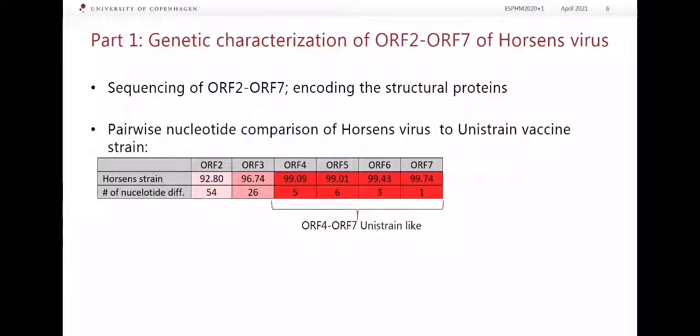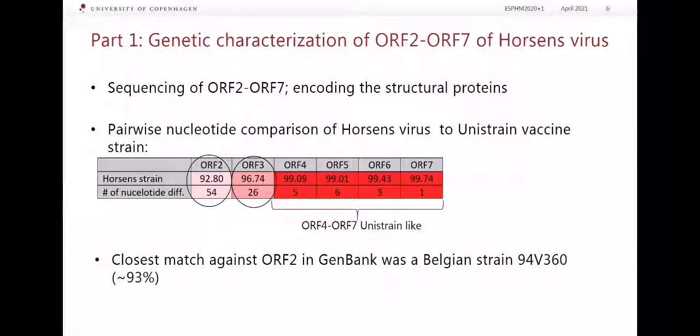And we see here that in ORF4 through ORF7, the Horsens virus sequence is very similar to the Unistrain, whereas in ORF2 and ORF3, we see a decrease in the similarity of the Horsens virus sequence to the Unistrain. The closest match against ORF2 in GenBank was to a Belgian strain from 1994, and they shared approximately 93% identity.